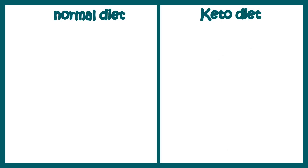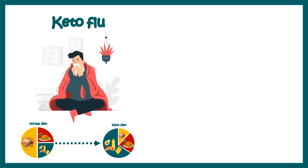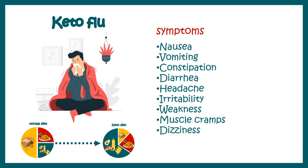Now, normal diet and keto diet are very different, right? The proportion is different. But when you transit from a normal diet to a keto diet, this transition might not be smooth. Your body might undergo some flu-like symptoms, which include nausea, vomiting, constipation, diarrhea, headache, and many more. And this kind of keto flu is normal because the body is undergoing a metabolic transition. The body learns how to use fat as a primary energy source instead of glucose. So in this transition state, these kinds of imbalance and symptoms do appear, and it's nothing to worry about.